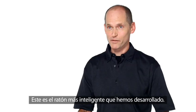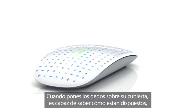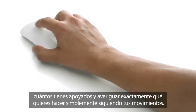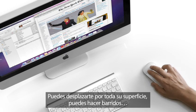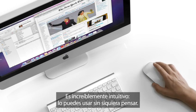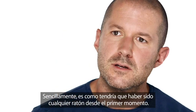This is the smartest mouse we've ever made. There's a chip inside that acts essentially as a brain. As you put your fingers on the top shell, it can determine where they're located, how many you have, and through your gesture, your movement, it can determine what your intent is. You can scroll anywhere on that top surface, you can swipe. It is incredibly intuitive. You can use it without thought, it's just the way that you would have expected the mouse should have always worked.